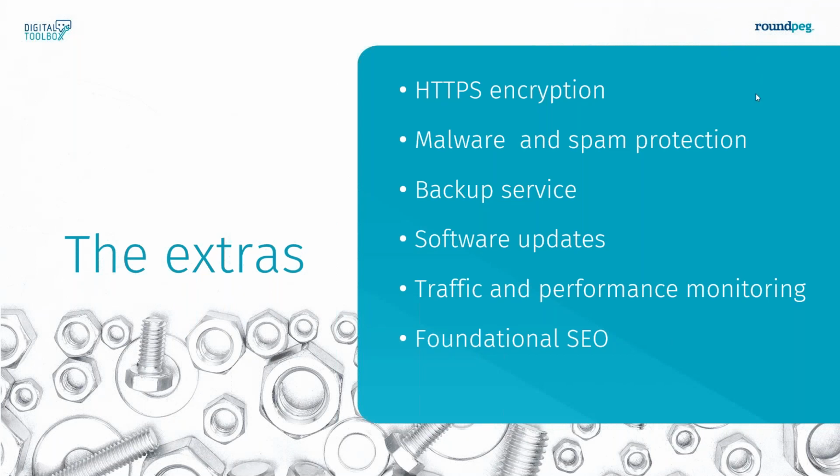Your web design company should be talking to you about it, but if they don't, you should be talking to them. The first is HTTPS encryption. This used to be something that only e-commerce websites worried about, but today every website should be encrypted. Even if you're just collecting names and email addresses, you should have your data encrypted.